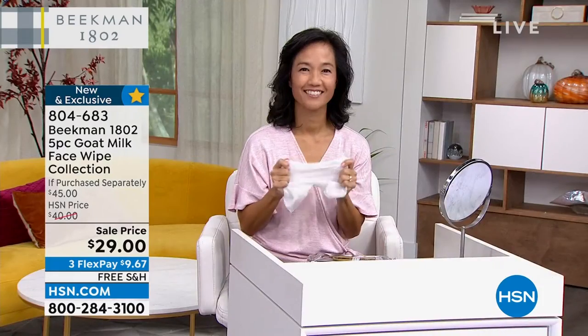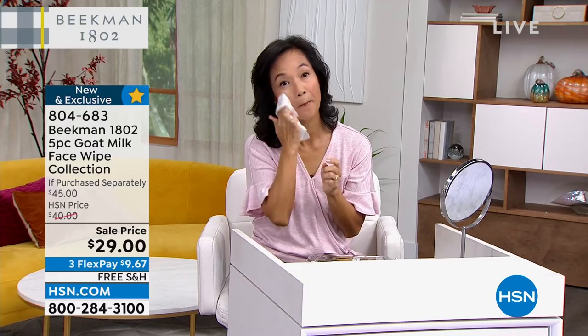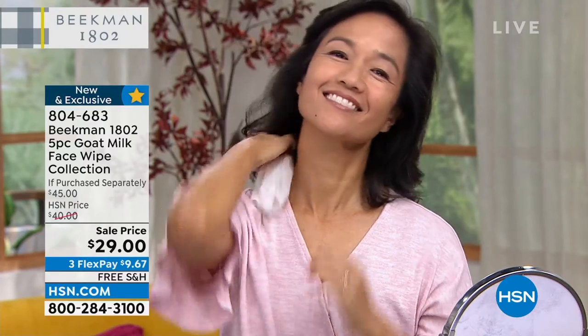So, $45 if you purchase them separately, but you're getting 150 wipes for $29. It is a sale price to celebrate the anniversary. This is the last day of the anniversary event. There's one more set of shows later on today, and then that's it for the anniversary event. So if you want to get this, there's no reason not to get two or three sets.